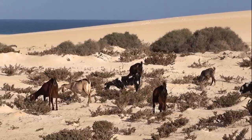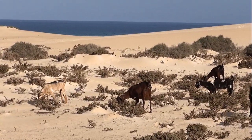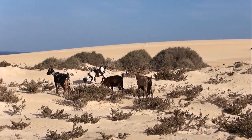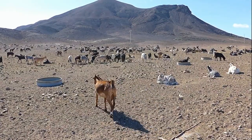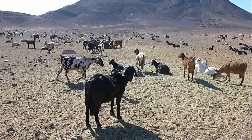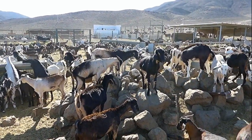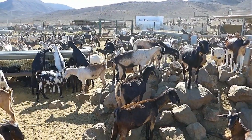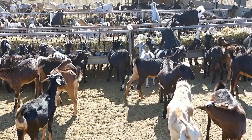Like the squirrels, they are adaptable and can survive in the vast sand dunes of the north just as well as the rocky cliffs in the south. Life is certainly easier for them on a farm when the food is served up to them.